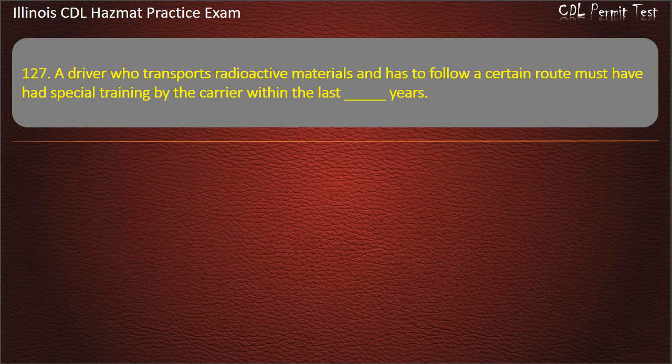Question 127. A driver who transports radioactive materials and has to follow a certain route must have had special training by the carrier within the last years. 3, 2, 4. Answer. 2.